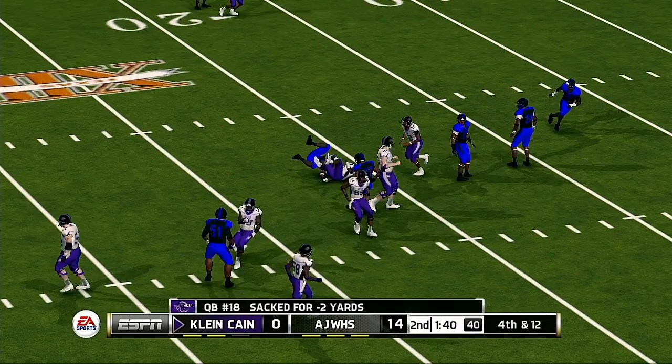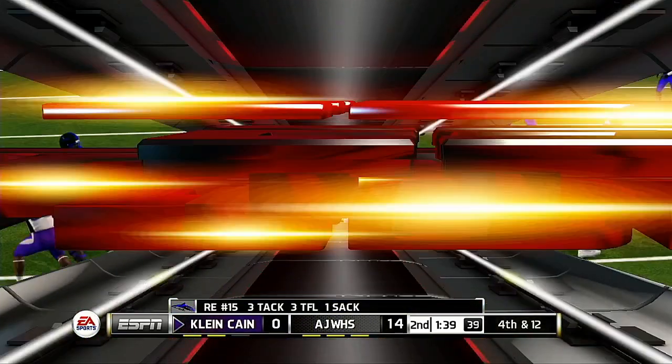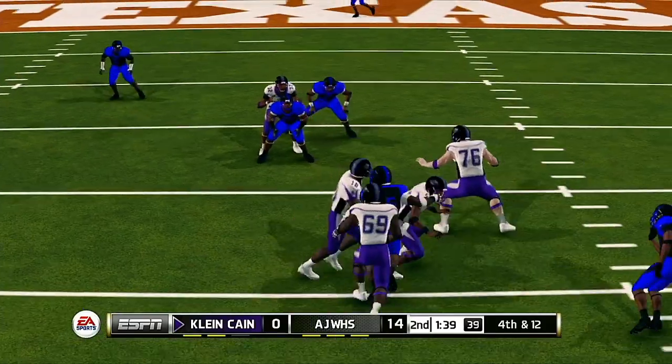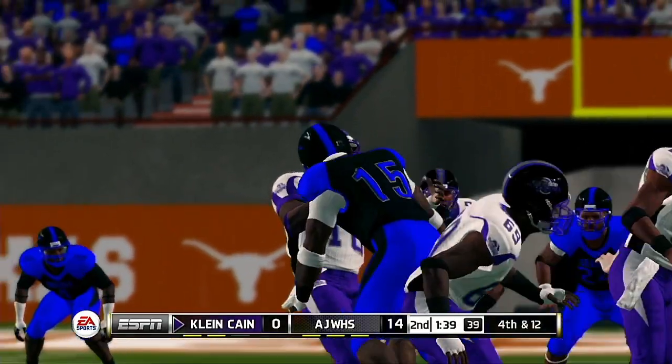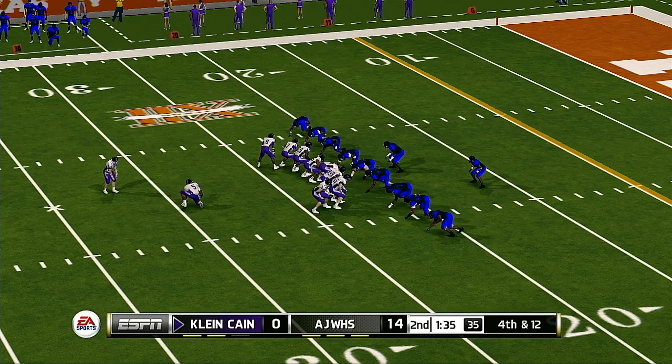Cavalry's coming, and he's leveled at the 22-yard line. That's a loss of 2 yards. That makes it fourth and 12. They'll line it up for the field goal.